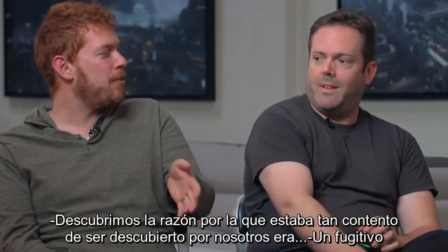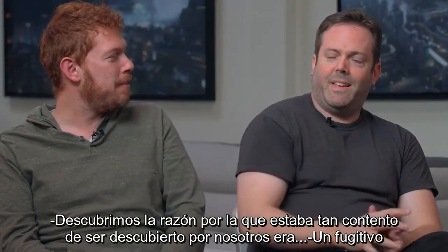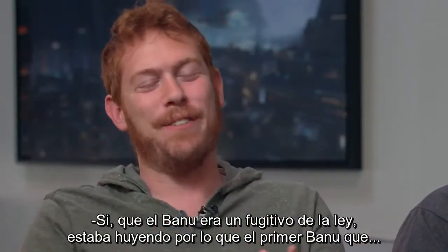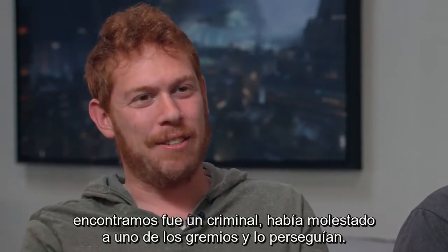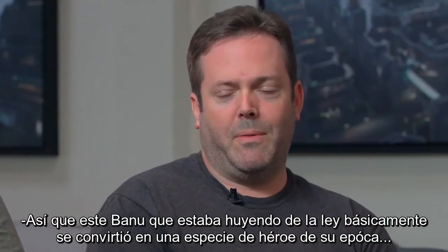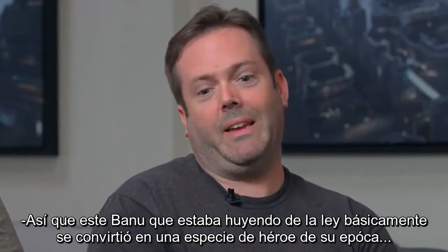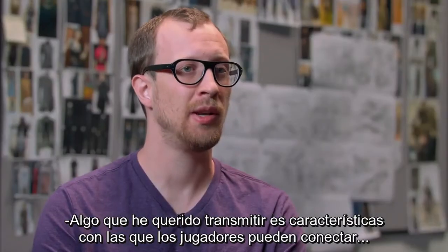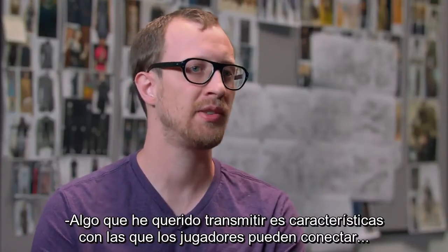But we found out later that the reason why he was so happy to be found by us is that Banu was a fugitive from the law. He was on the run. So our first Banu that we encountered was a criminal. He had upset one of the guilds, and they were chasing him down. And so this Banu who was on the run from the law basically became, weirdly enough, probably kind of a hero of his age.